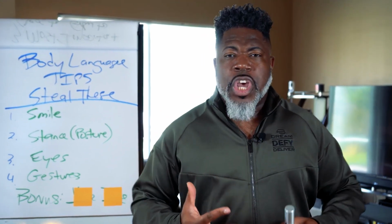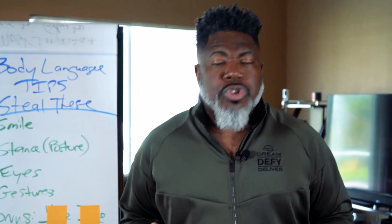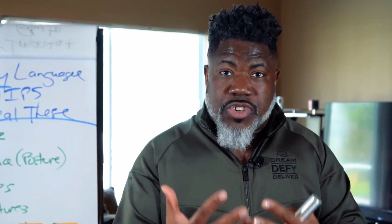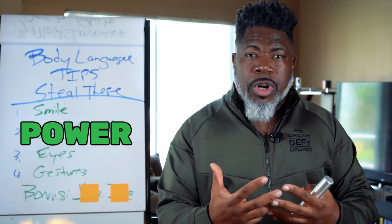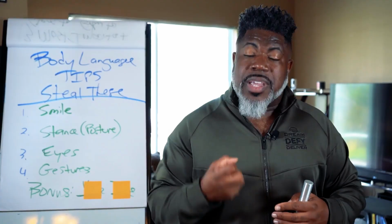Number 4, make sure your gestures are strong. Your gestures are how you use your hands, how you use your legs and feet, how you bring your points across. Making sure that you bring your points across with power, with strength, determination, conviction, passion. Does that make sense? These are all gestures.